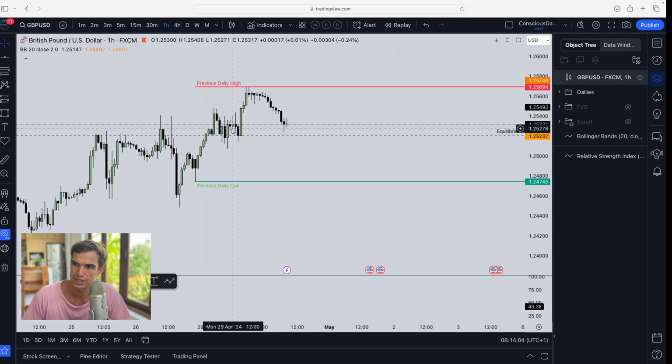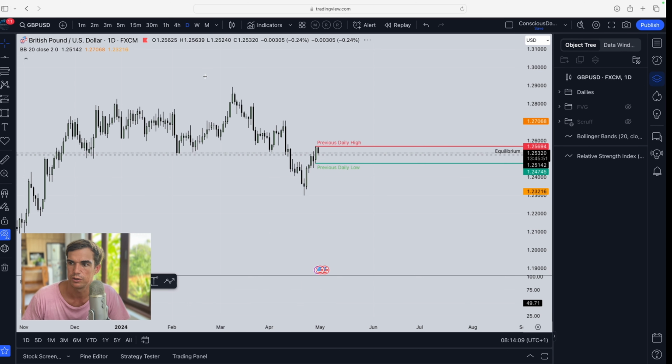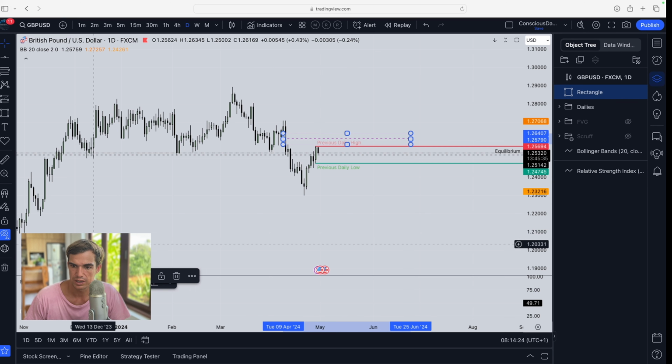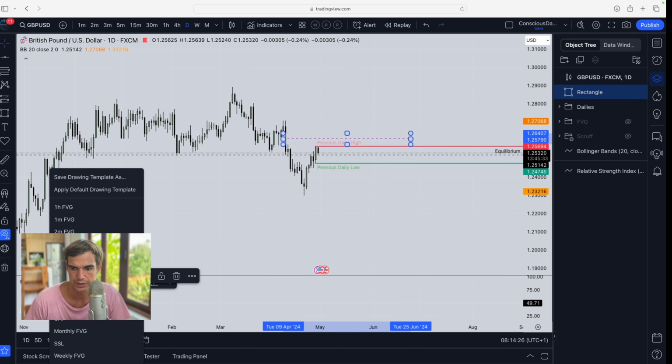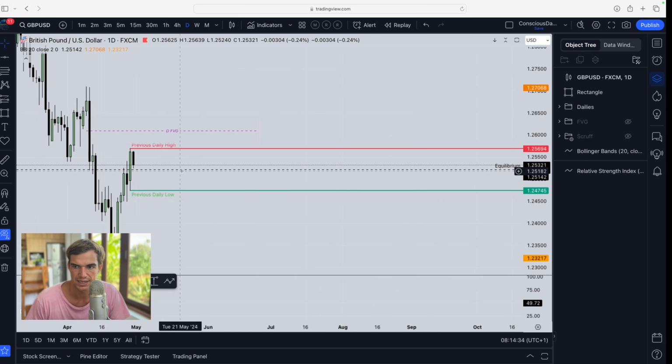My perception of this, or my analysis of this, was that we're going to go and hunt for this liquidity above the previous daily high and a strong fair value gap there, which is on a daily level. Just put that in. Also, I'm just going to change the fair value gap because it is a daily fair value gap. I think we're going to go and retest that daily fair value gap.